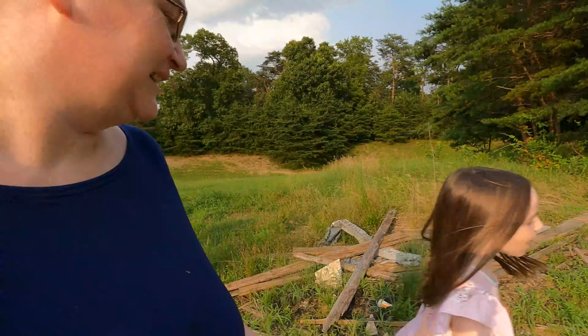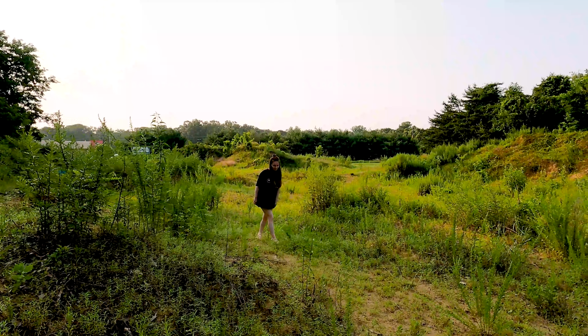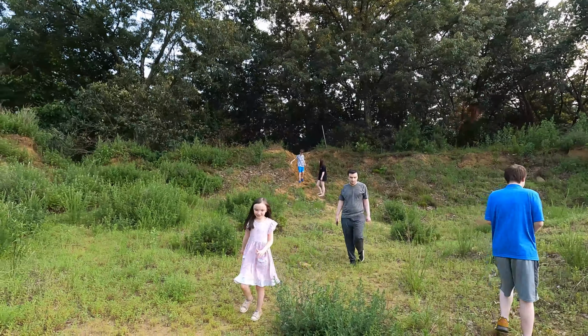We are off to find a giant troll. You didn't bring hiking shoes. You wore flip-flops. It's not too easy to find this giant troll. I actually thought I was gonna slip and fall on my butt.